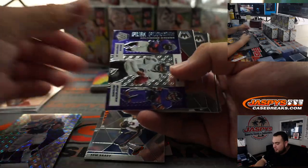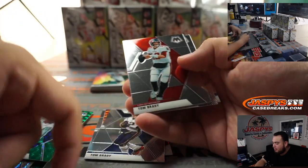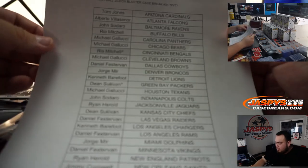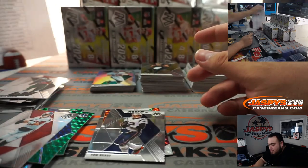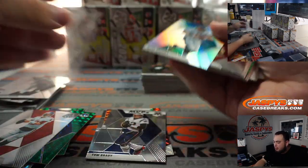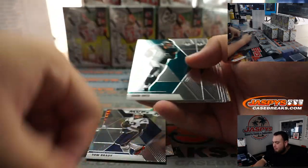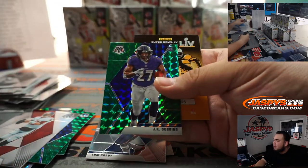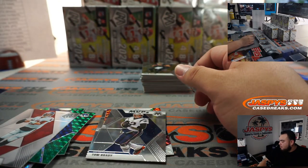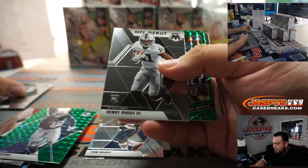AJ Terrell, Rod Woodson, Troy Aikman green, Tom Brady, and a little Herbie, who got Kenneth at the Chargers. Mark Brunell, silver. Jerry Jeudy, NFL debut, green. J.K. Dobbins. Josh Jacobs. Henry Ruggs.